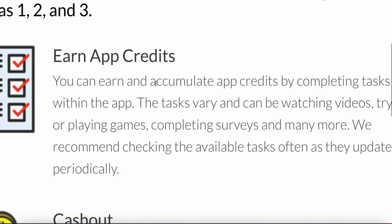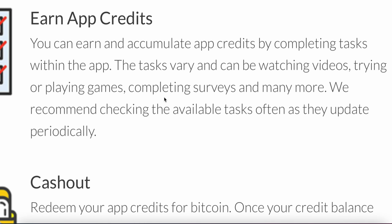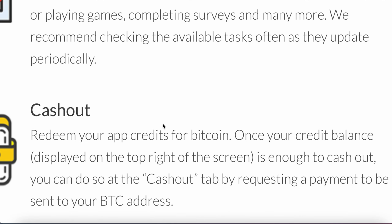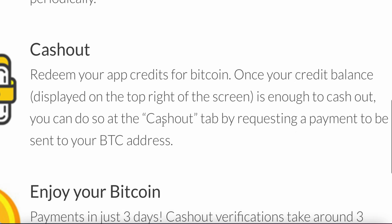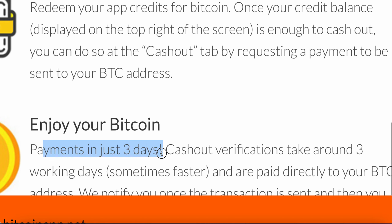So you earn app credits, and you accumulate all the app credits. And then once you do that, you can watch videos, you can play games, you can do some surveys, and you can make money. So it is highly recommended, and you just cash out, you redeem your app credits for Bitcoin, and once your balance is displayed in the top right corner of the screen, all you have to do is just cash out. So it's a quick, easy way to get some money, and your payment's going to be in 3 days. So you're going to enjoy your Bitcoin. You can verify, 3 working days.